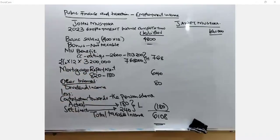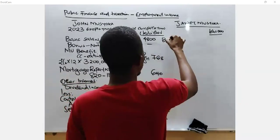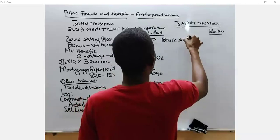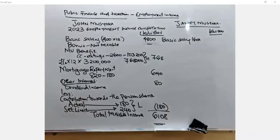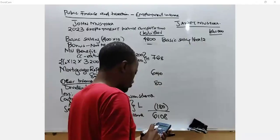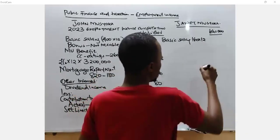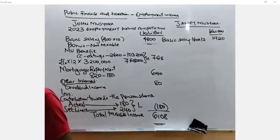Now, in this case, we are being told that the basic salary was 160, which we multiply by 12. We have not been told that she was employed at a certain period during the year, so that is 1920. Then the other thing we are being told is she is housed within the cooperative society farm, where she contributes 5% of the basic salary as rent.